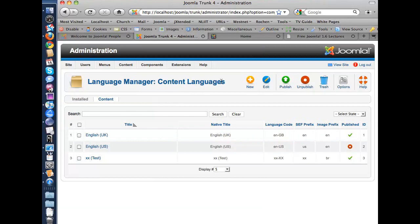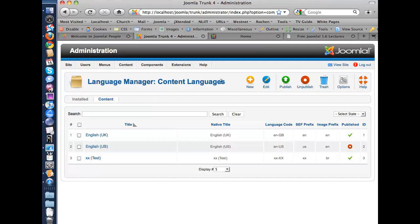So you have the installed language packs, which actually change the fixed strings, like this language manager content languages. That title would be translated into every language by the language pack. But now you can define content languages, so that if you've got an article that's in French, you can just write that article as a normal article. The site's still in English, but that one will be marked as French. And these are not related to the installed languages at all. They're quite independent.